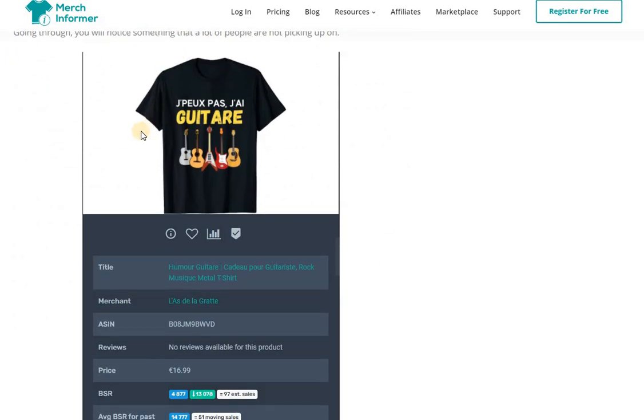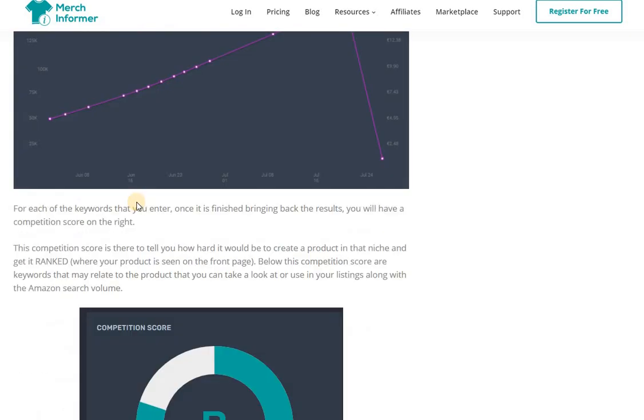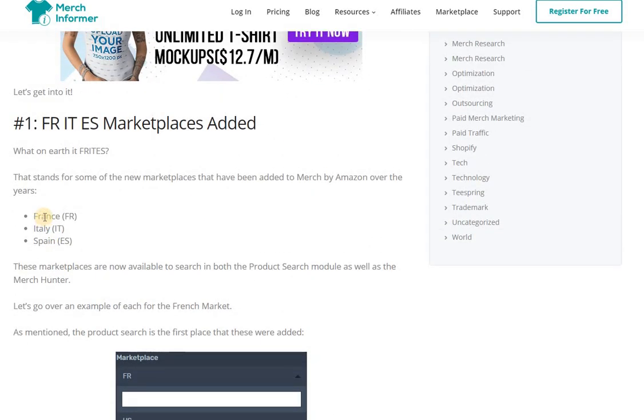So again, this is what they've done. They've added these marketplaces. Let me just go back just to make sure that we're talking about the correct marketplaces: France, Italy, and Spain.